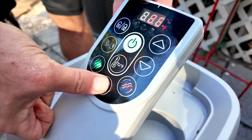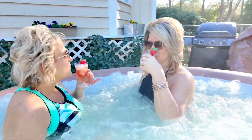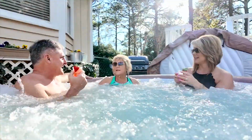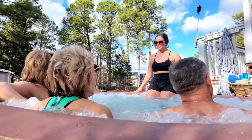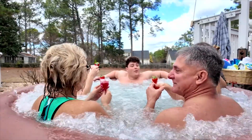Go ahead and jump in the hot tub a while. This is Taos by Bestway. Bestway has made hot tubs as an industry leader for over 25 years. This is what they deem as one of their best-selling sizes. It's what they call a 5 to 7 person EnergySense Inflatable Heated Hot Tub.